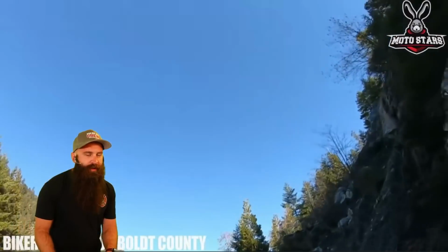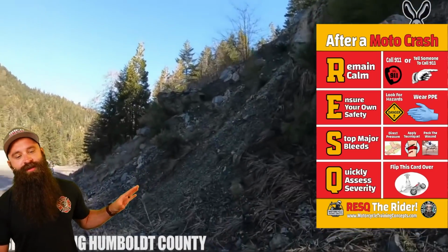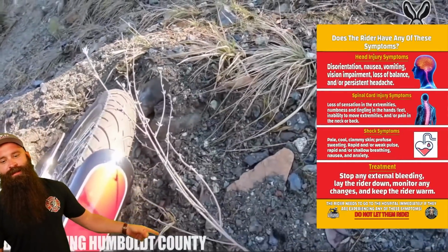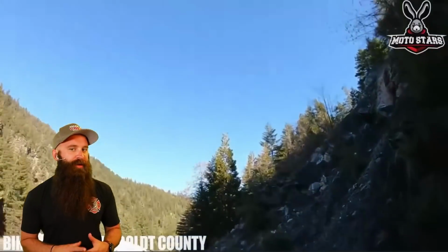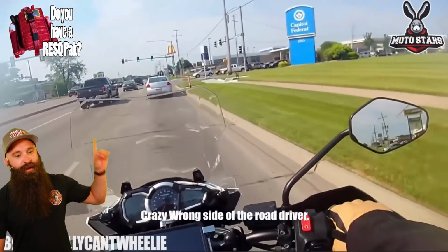Hopefully he's not hurt. But this is when we rescue a rider. Remain calm. Make sure that you're safe, so get off on the side. If he has any major bleeds, stop it. Quickly assess. That's the backside of our rescue cards that we have. If you want one, we give one away with every rescue pack.